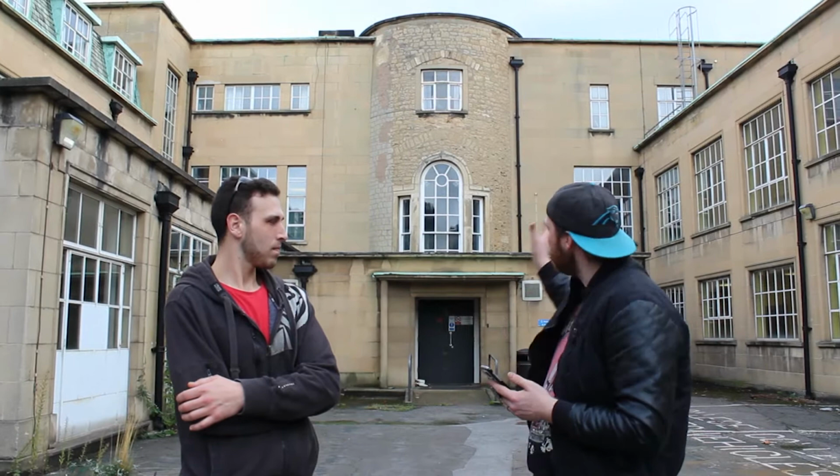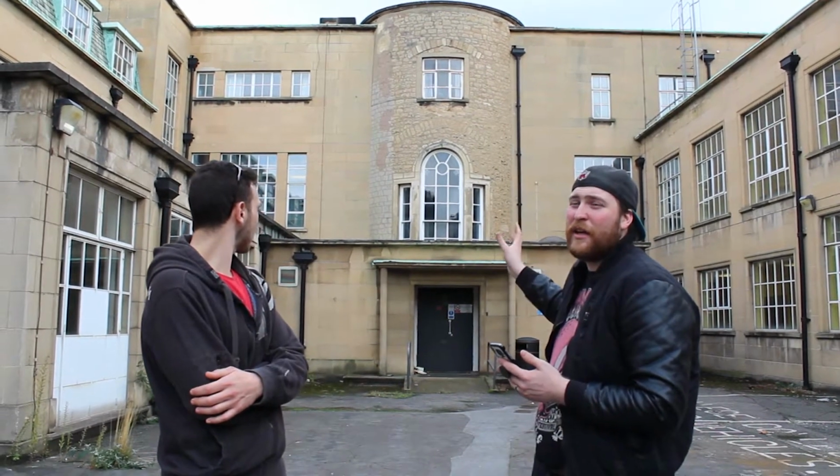But that being said, it is also known for quite a lot of activity in this place. The main tower itself seems to be where most of the activity happens. It's known for people being locked in rooms, temperature drops, door slamming, unexplained smells. Yes, smells and sound as well coming from empty rooms, and also a feeling of not being alone in general.